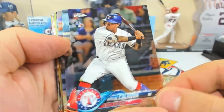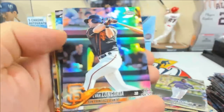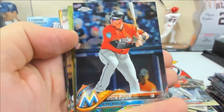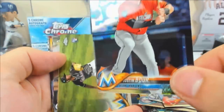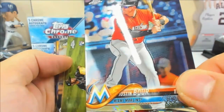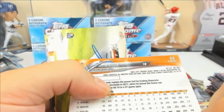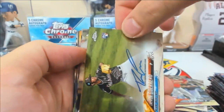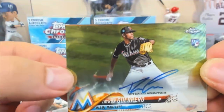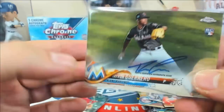Willie Calhoun? Base rookie. Longoria, refractor. Justin Bour. That's a prism, just really hard to see. Yeah, very hard to see. Miami Marlins, back at it. Teoscar Guerrero, I forgot about him. That's another option for you there. Joshua A. Congrats on those for you, sir.